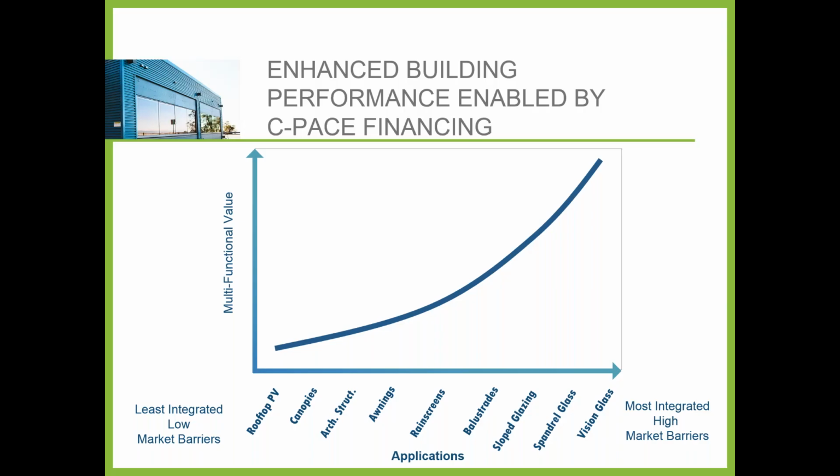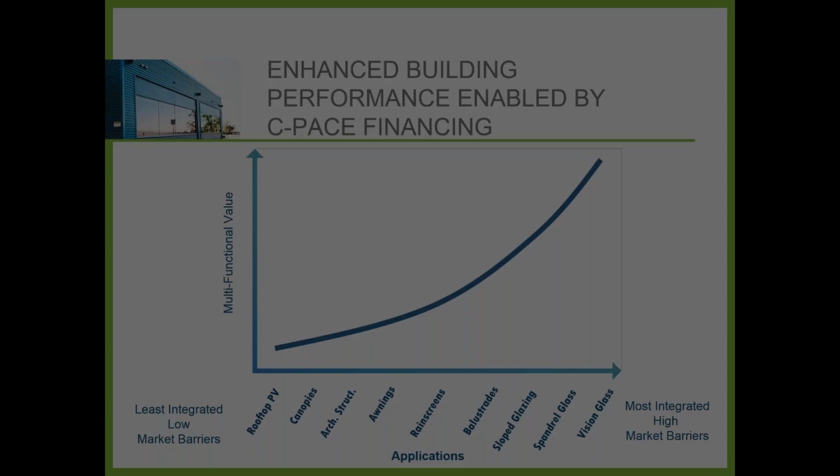The really interesting thing to me is what SEAPACE can do to the Solaria offering. As we go across the application classes and get more integrated into the facade of a building, the multifunctional value goes up, as we discussed, but it's also more difficult to implement the technology. The more integrated it is, the more beneficial SEAPACE is, and the easier it is for us to implement SEAPACE. So you can go on to the next slide.